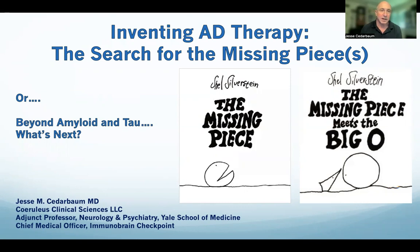Amos asked me to speak on the topic of inventing AD therapy. And I thought I would take the liberty of going beyond our current amyloid and tau approaches to speculate on what might be next, what might be the missing piece, taking a theme from these two wonderful children's books by Shel Silverstein. I think you can get them in Israel in Hebrew if you want.